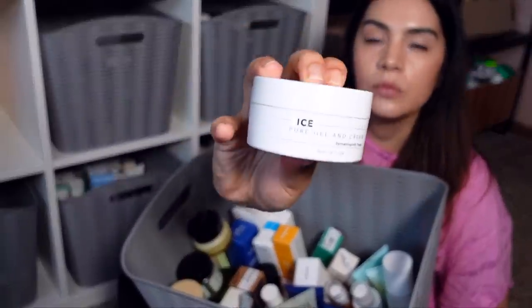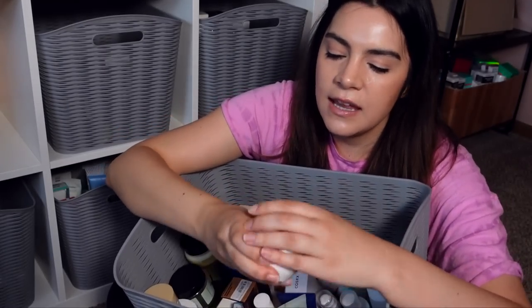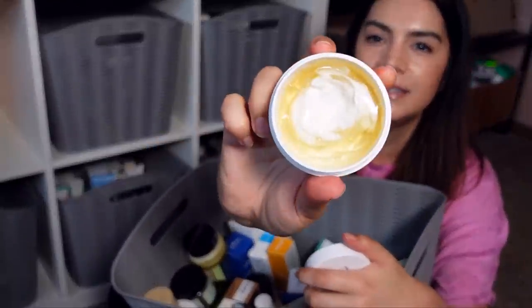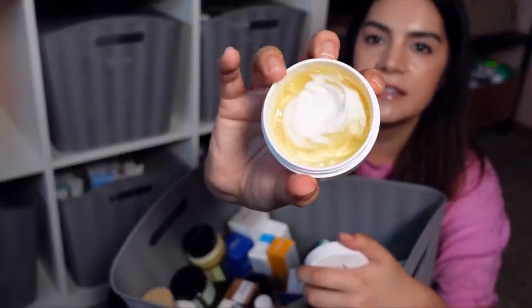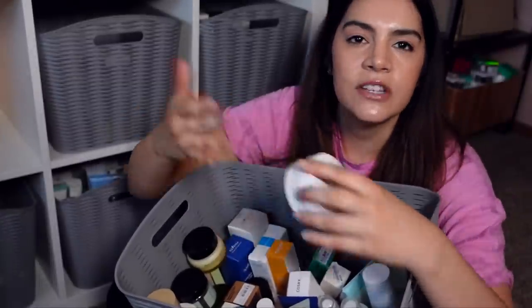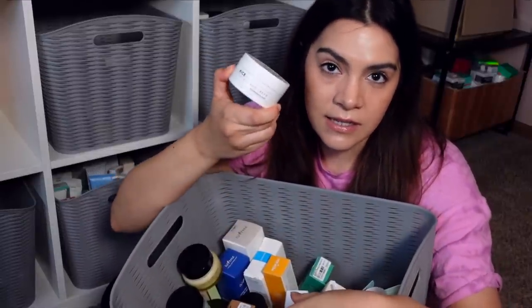Thank you, Farmer Rice Pure Gel and Cream. Let me show this to you. This is my favorite in the summertime. Look at how gorgeous this is. That is the cream inside of the gel right there. And it's just such a great two-in-one product, especially if you have combination skin, or even if you're just oily, but you like a little bit of moisture now and then, you don't have to get two separate products. This does it really well.